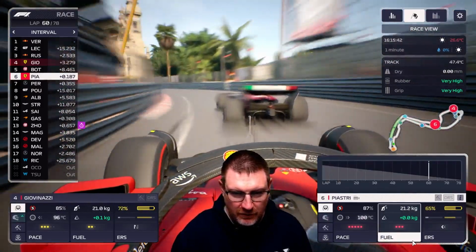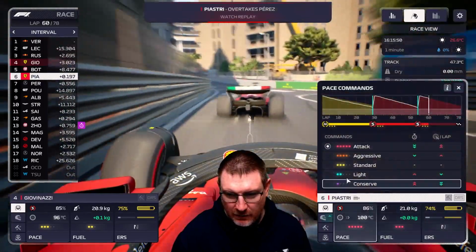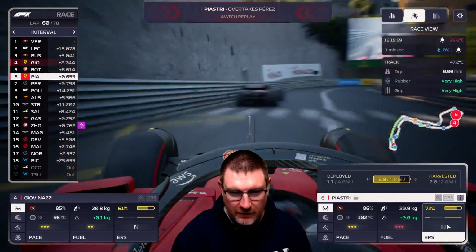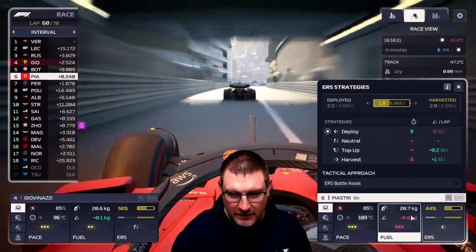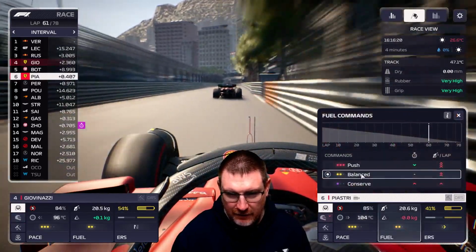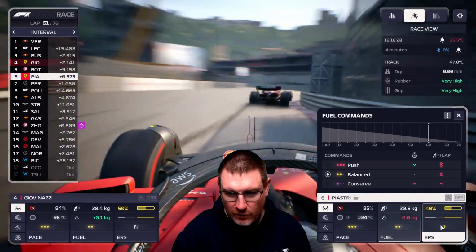Can we now go and get Bottas nice and quickly as well? We probably need to be a little bit sensible here with tyre usage and whatnot, and know our limits. We'll have a little go out of here. Do we think we have enough charge in the battery? Not quite. So we'll harvest up and then we'll go again down the front straight, and with DRS that should be a fairly straightforward move, I would have thought.